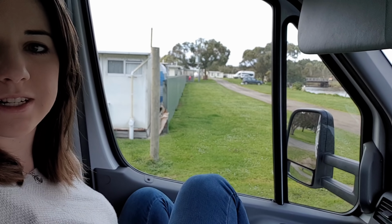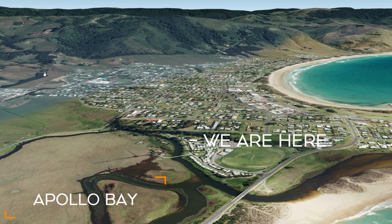Good morning. We are just getting packed up and ready to go down to the 12 Apostles. Last night was a little chilly and we ended up in this interesting little caravan park. We have seen a total of one person in the 12 hours that we've been here. Greg was starting to think that the apocalypse had happened, because this place is like a ghost town.